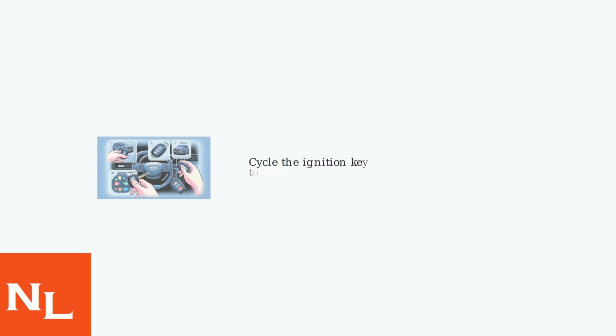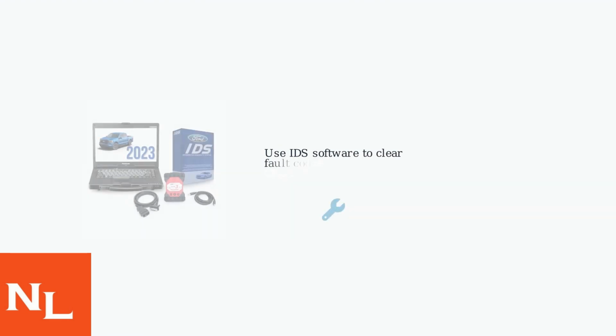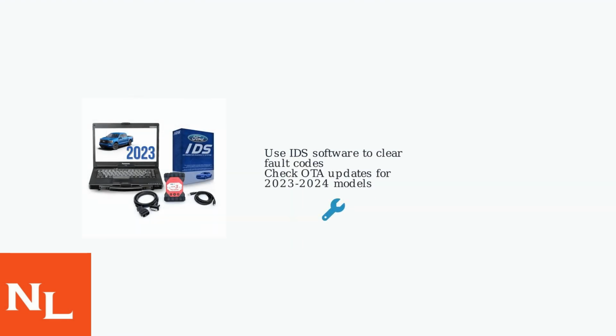Once the issue is addressed, you'll need to reset the alarm system. Sometimes, simply cycling the ignition will do the trick. Ford's diagnostic tool, IDS Software, can also clear fault codes.